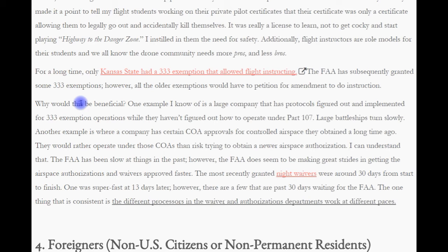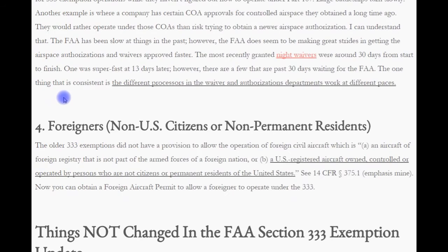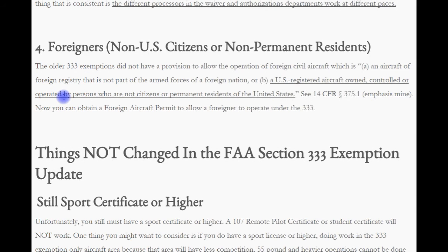Another example I could think of is where you have old COAs for certain types of airspace that are beneficial, and you would rather keep those and operate under them as opposed to getting a Part 107 airspace waiver or airspace authorization. They trust what they have in hand as opposed to maybe two in the bush, right? So that's why I think some of them are just sticking to that route.